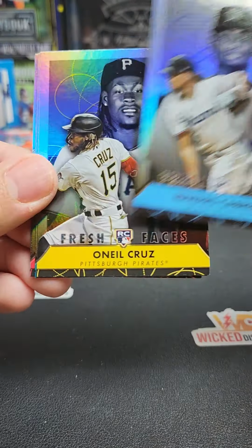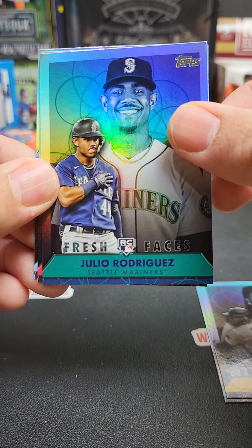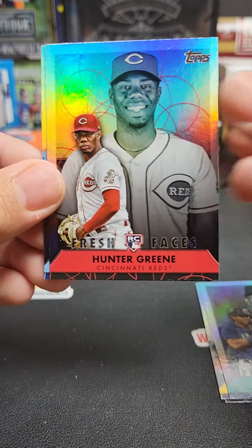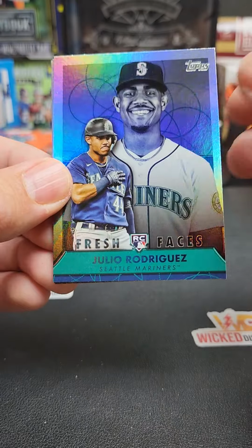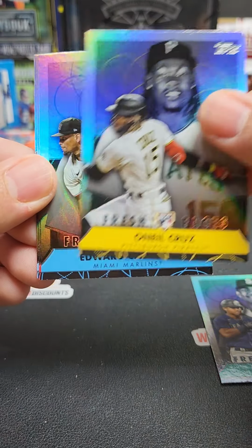For the value of $65, I think this would be a better buy on eBay if you're looking for single cards or the parallels. I don't know if every parallel in every box is the same. This is the first one we've opened. But at $65, I'm not seeing the value in this at all.